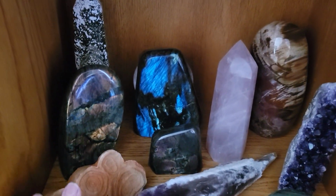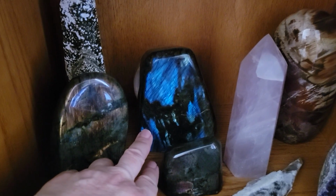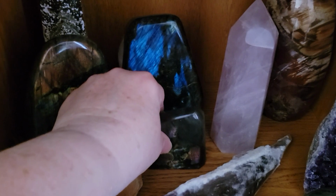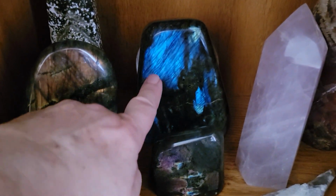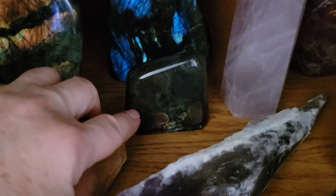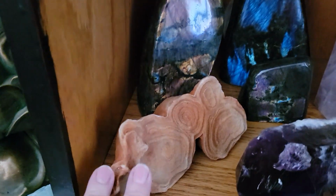So the point of this is, how do I know which pieces want to go together? Well, I started off with the 3 Labradorites because they are unlimited potential or limitless potential. And the colors remind me of serenity, throat chakra as well, and then the purple for the crown chakra. And then the gold for the high vibration.